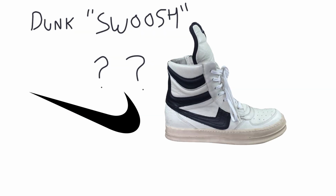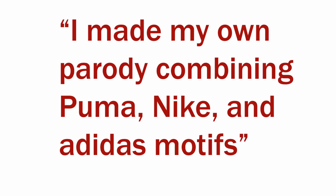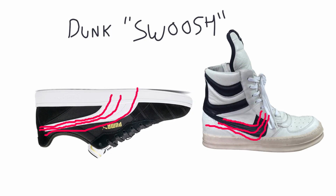The most famous design feature of the dunk is the swoosh, though, which draws a pretty clear comparison to the swoosh of the Nike logo that we all know. But what I see a lot of articles forget to mention is that the shoe was supposed to be a parody mashup of a number of sports brands, not just Nike. The swoosh has 3 lines within it and closely resembles an inverted Puma stripe logo.